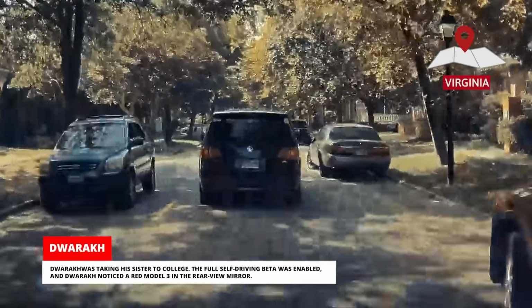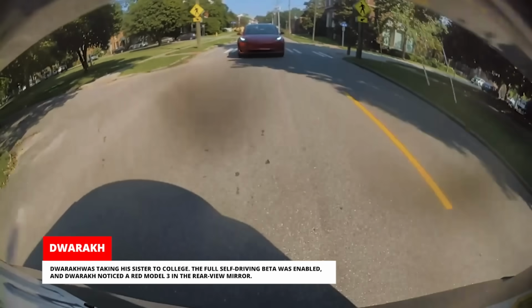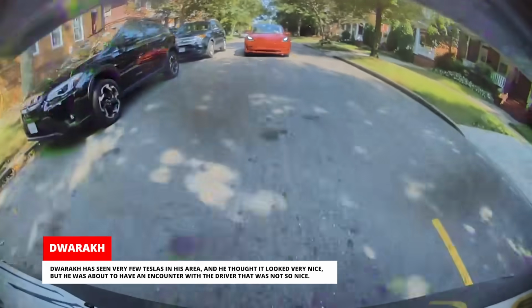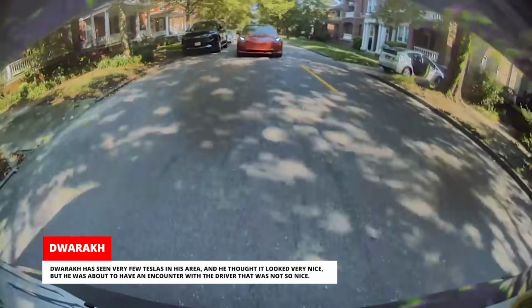Thwara was taking his sister to college. The full self-driving beta was enabled, and Thwara noticed a red Model 3 in the rearview mirror. Thwara has seen very few Teslas in his area, and he thought it looked very nice. But he was about to have an encounter with the driver that was not so nice.